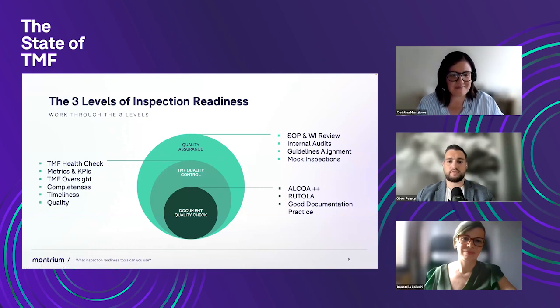Perfect. So let's jump on to TMF quality control. This is kind of the meat of what we're going to talk about in today's session. Donatella, walk us through both TMF quality control and then the final level of document quality check and some of the differences between the two.